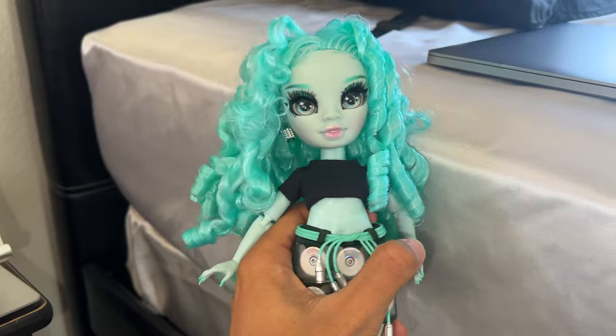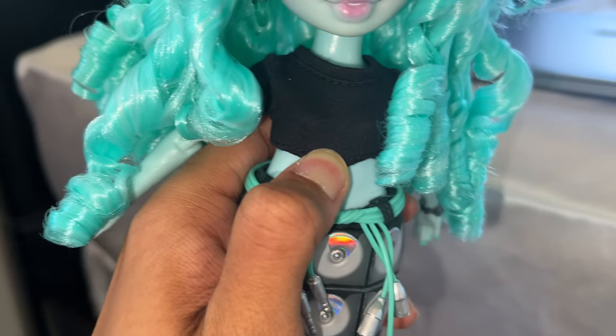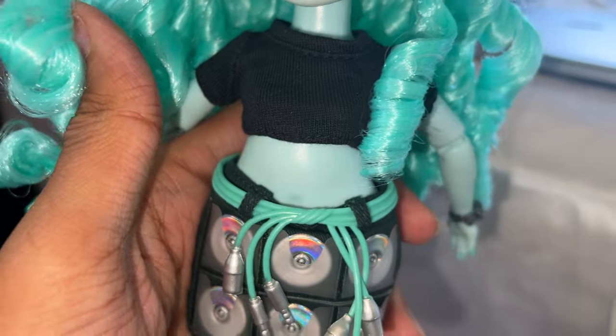Okay, so a couple of things that I just noticed after taking her shirt off, or the top part of her shirt, is that she's like the first Rainbow High doll that I know of that has a plain black crop top, just like a plain black shirt. So I love that for her.